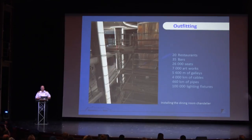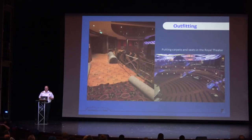So for those of you that are working in miles, that's like 3,000 miles of cables that we have put in. 100,000 lights. So there are a lot of things here. And this is from this area again here.